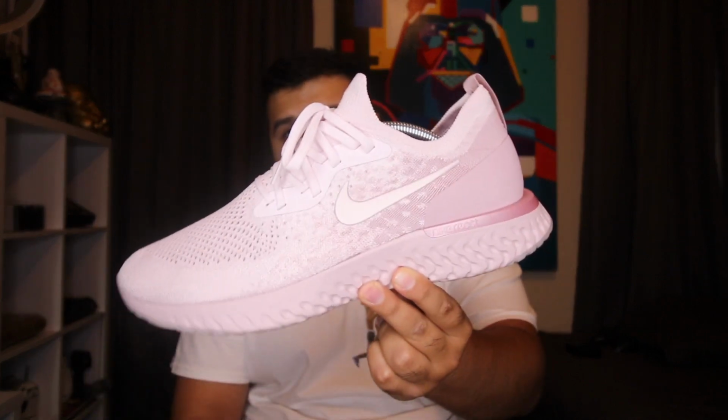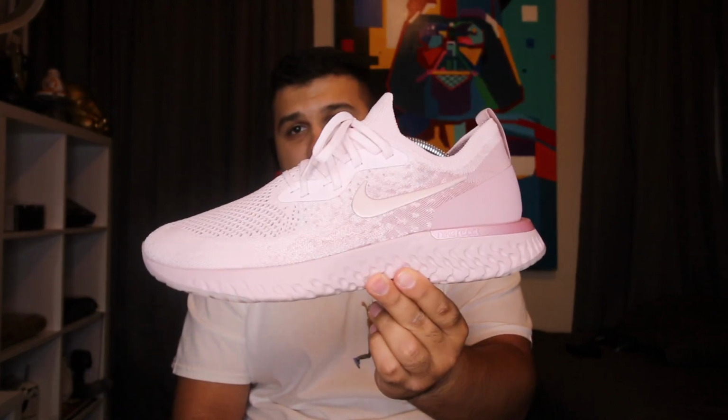Drop a comment down below what you think of this colorway. I really like it. It's kind of feminine, but at the same time, I like it a lot. And if you don't like it, let me know why down in the comments. I know some people just don't like the Epic React in general. There's quite a few people that have said they just don't like the way it feels. I myself, I love it.